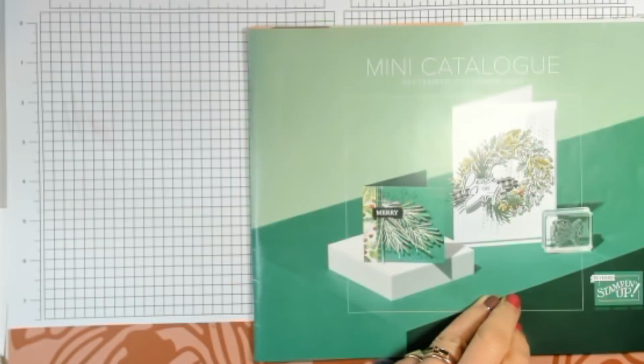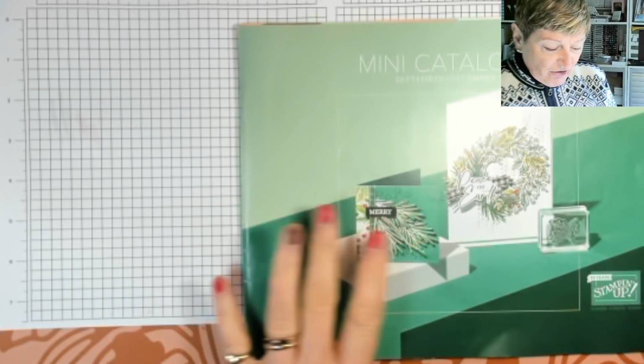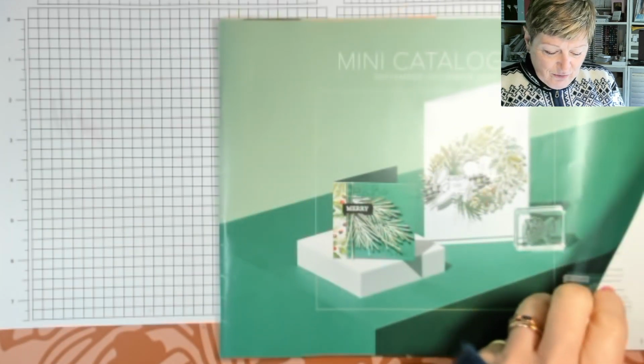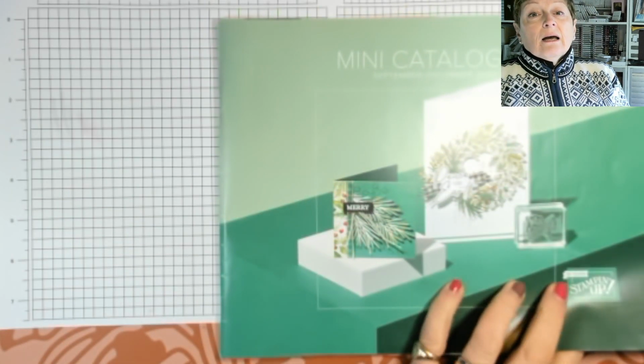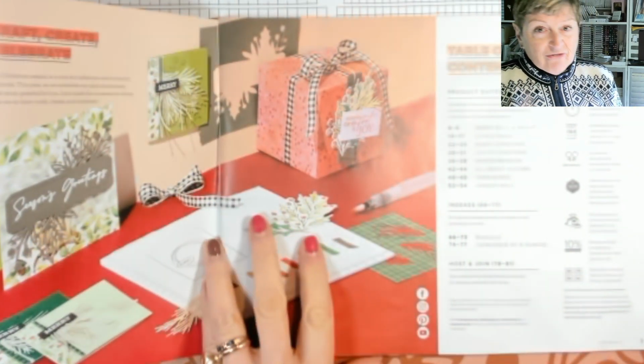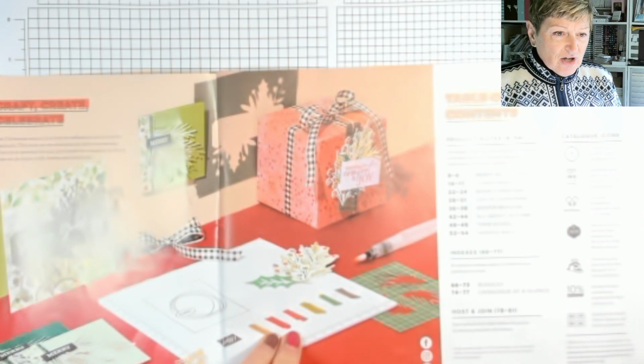So let me flip the camera down. I want me in it as well. So this is the current mini catalogue. I will do my best to keep shuffling it from side to side. But as ever, good luck. Here we go. If you need to stop the recording at any point, obviously you can do so.